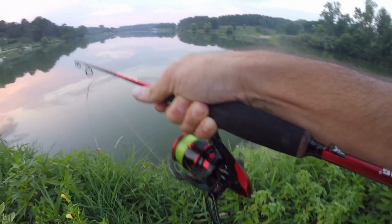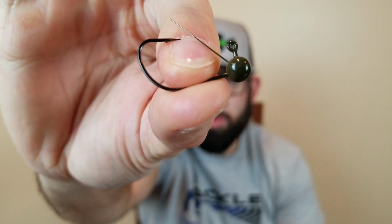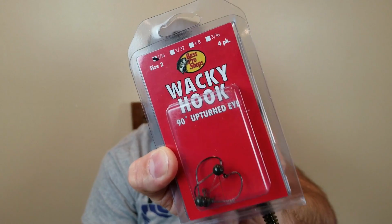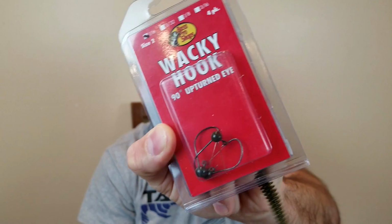Yeah, in those hot summer months, anglers often reach for their favorite finesse technique. Now, that might be something like a weightless stick bait, drop shot, shaky head, whatever it is that you have confidence in. For me this year, it was this little weighted Wacky Rig. And the rig is really nothing more than this. It starts out with your little weighted Wacky hook, just like that right there. I got a bunch of these from Bass Pro Shops when they were on sale. 1/16 is my favorite size to start with.